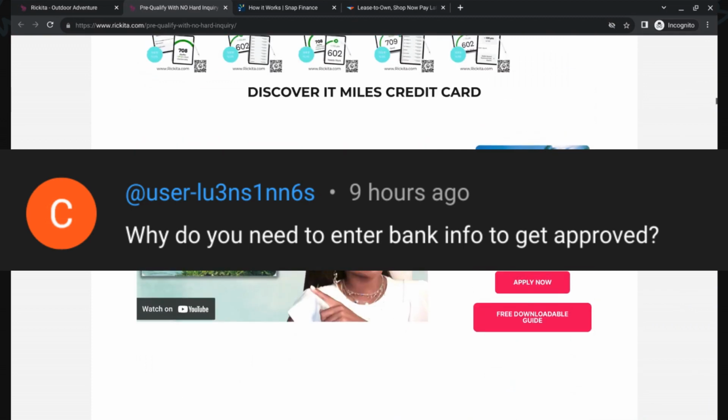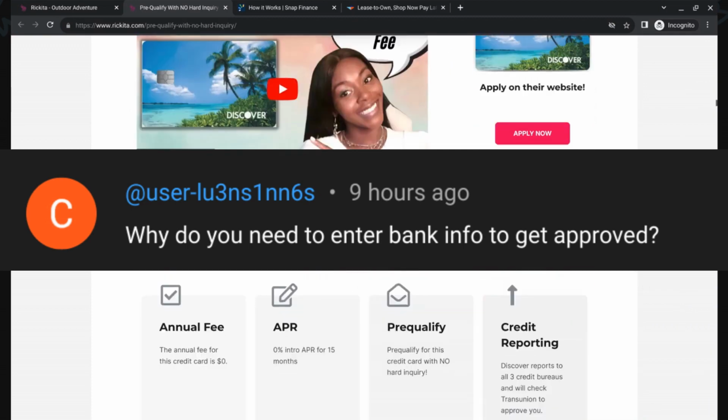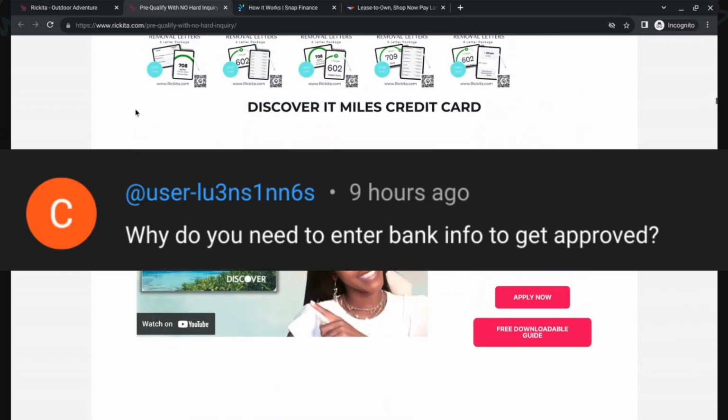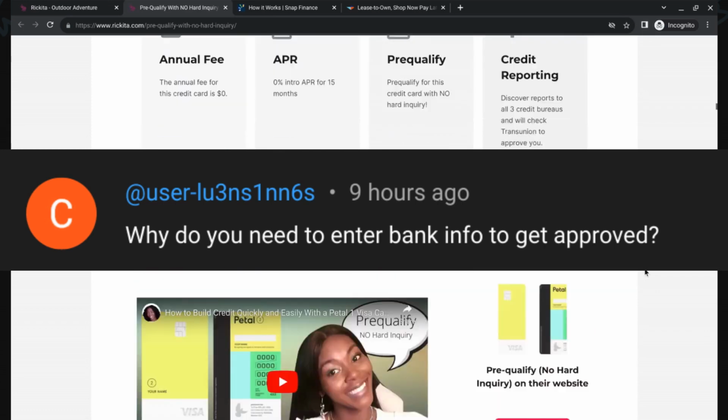And again, they're going to report to all 3 credit bureaus, and they're going to check your TransUnion to approve you. So I know a lot of people want to get some of those other accounts. Maybe you were thinking about getting that SNAP, or you want to do the SEMA, but with you not being able to hold a balance on there, maybe you want to think about getting a Discover card and just purchase it, especially when you have a 0% APR, and just pay that off, because it's going to be way cheaper, you guys, so much cheaper. So I just want you to know that you definitely have options out there.